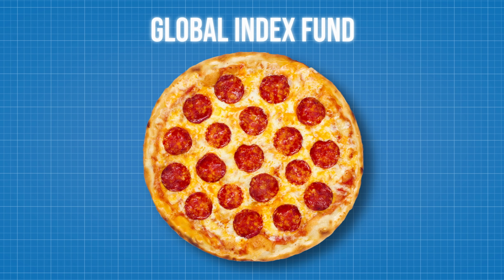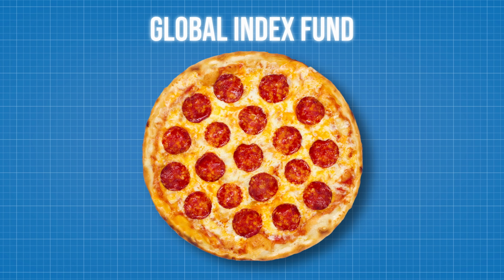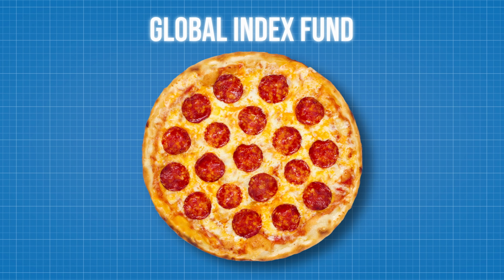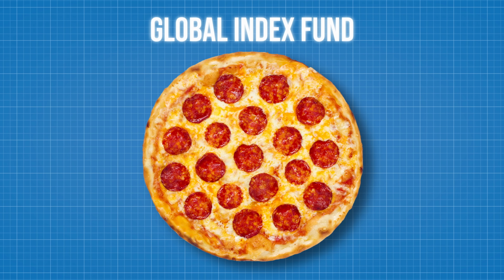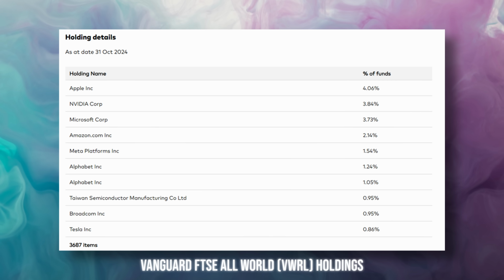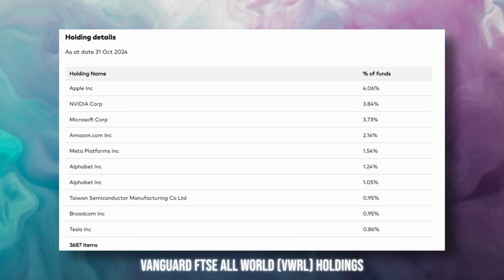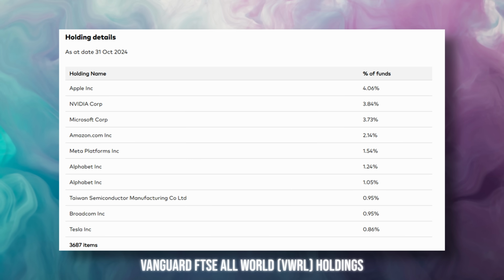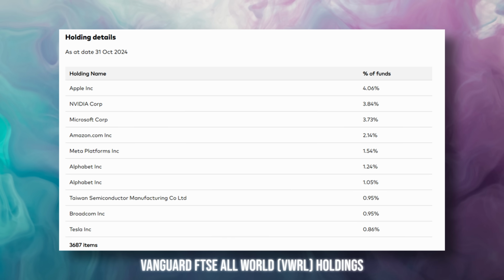It's got almost every single stock in the world in it, arranged by their market cap, which is just a fancy way of saying that the bigger the company is, the more of your share of the money they will get. For example, as of today, the top stocks inside this FTSE All-World Index Fund are Apple, Nvidia, Microsoft, Amazon, Meta, and so on. All of the percentages are listed here, and this is the amount that will be invested for the money that you put in. This is almost like the ingredient list of our pizza. So the moment we start changing this and adding parts, we can end up with something that looks different.